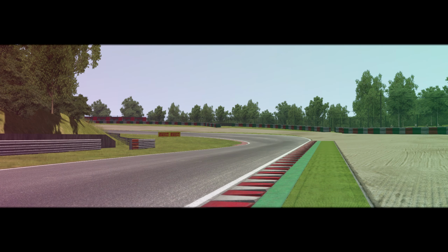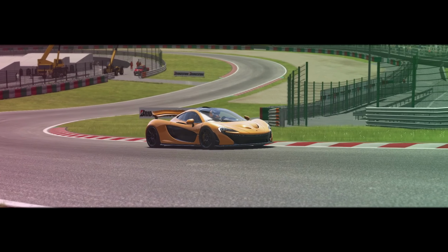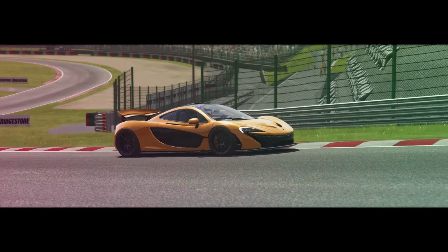I chose Suzuka as the test circuit for two simple reasons. First of all, as my level of practice is now, it's probably my best circuit. Secondly, I think it's a great test of chassis balance in turns 1, turns 2, and Spoon, dynamics in the S's, and overall performance everywhere else.